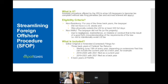And I would say probably anywhere between 30 to 40% of our clients on MyExpatTaxes use the Streamlined Foreign Offshore Procedure. We're the only tax software that allows you to file that way. You can pretty much do it all in one day, depending on your situation.